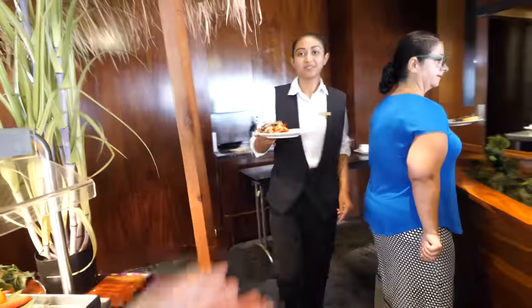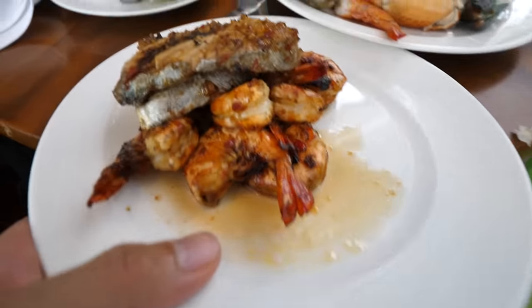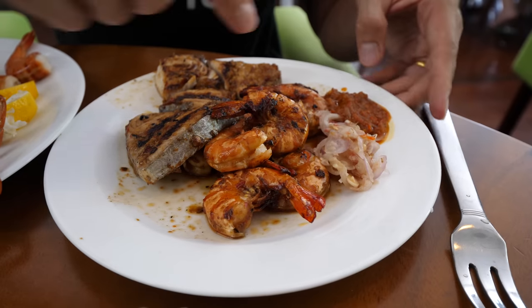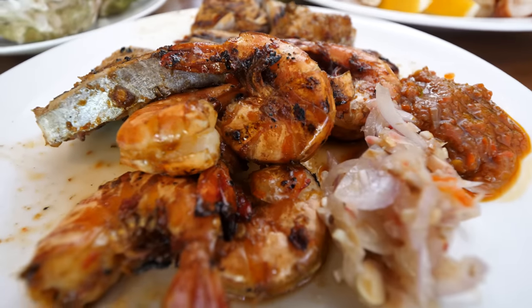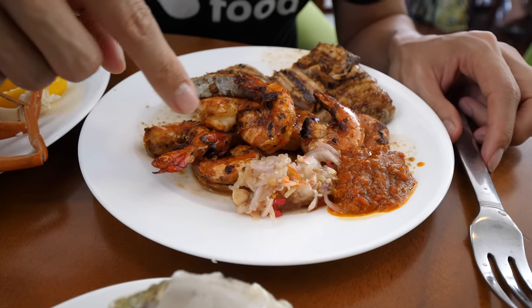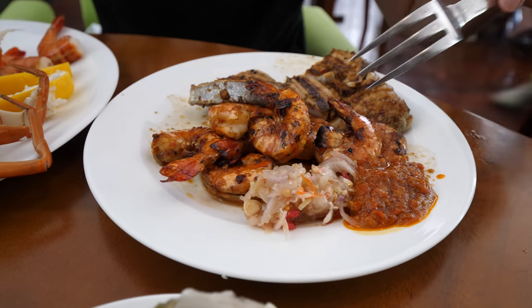Okay, and on that note, I think my grilled seafood is ready. I'm gonna go get my grilled seafood. Thank you very much. These are king mackerel steaks and then shrimp. I double backed for some of the sambal, and I saw they had some sambal mata, which is something I'm obsessed with, which is made with torch ginger flower, and there's also some shallots in here, and I got some other sambal as well.